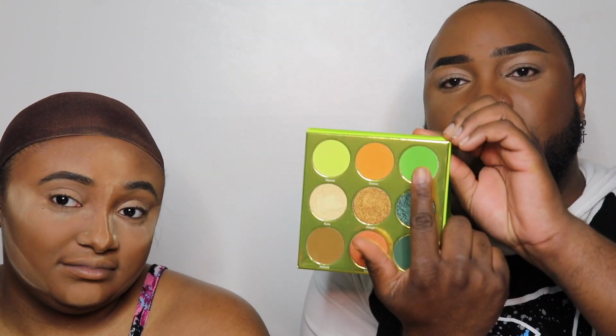So, I want to start with the shade Tootsie. This green, the green right here. And I'm going to put that in the crease. It looks pigmented. I'm noticing a lot of kickback in the palette, but I don't really care. But I'm noticing that it's a lot more kickback than in the past with other Juvia's Place palettes. I'm just blending the edges out.